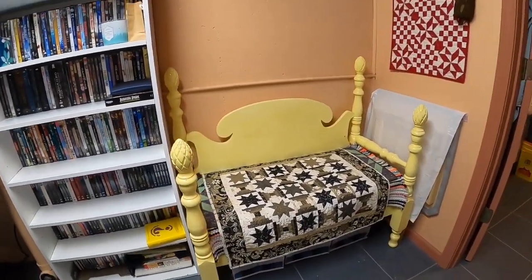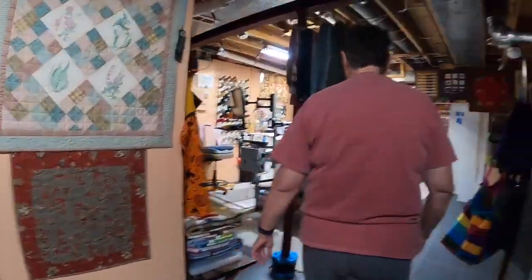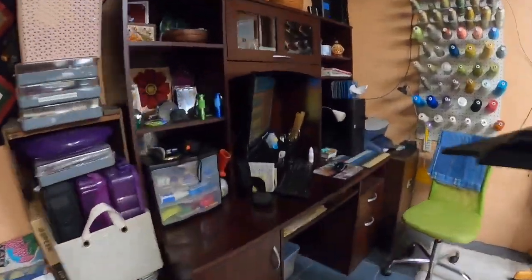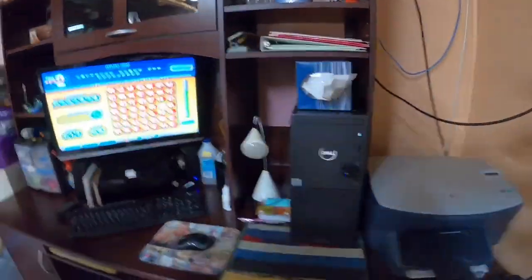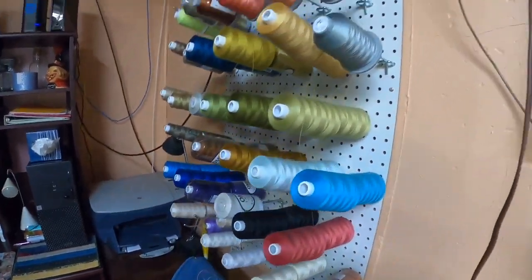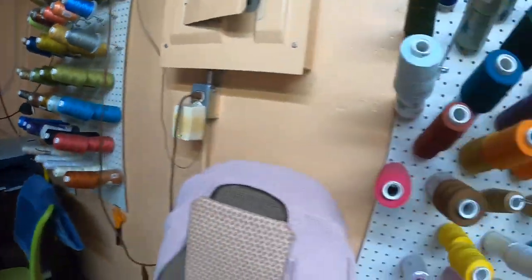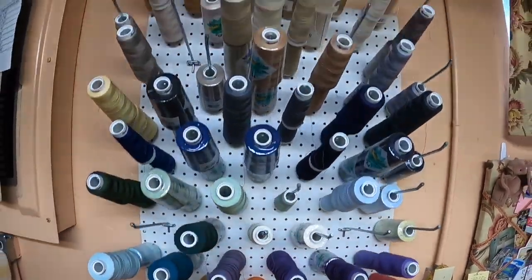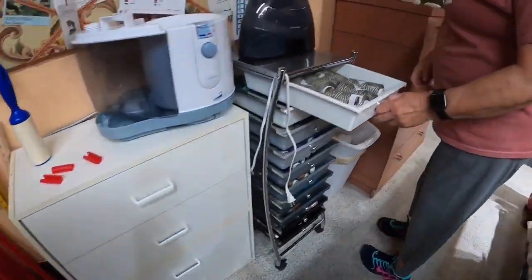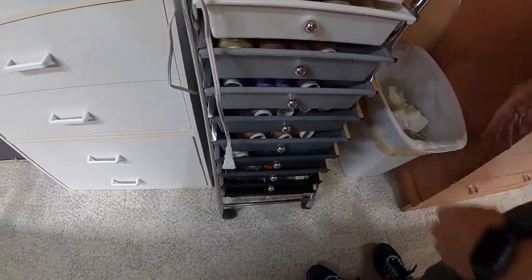And this is the restroom where I keep my batting, most of my batting, and a few bolts of fabric. Here's my desktop computer where most of the time all I do is play games. And here is my thread. I have lots of thread. I have thread on this pegboard and this pegboard, and then I have thread in these drawers here. This is all my variegated threads I put in here. I don't use variegated very often.